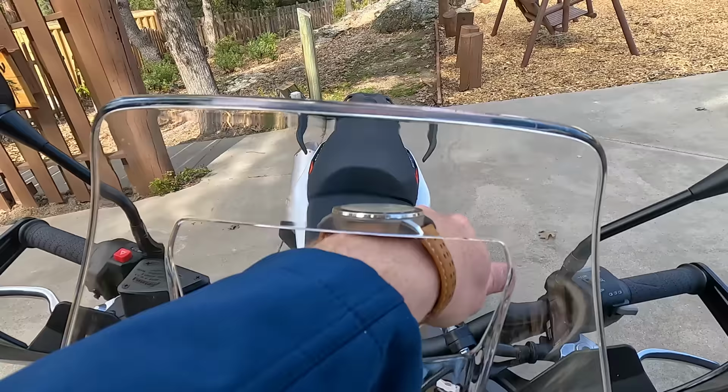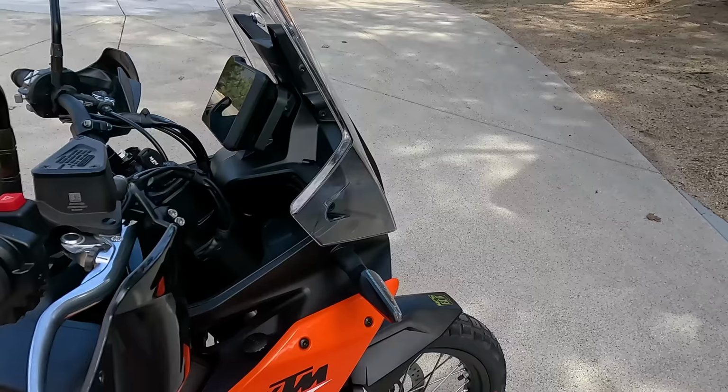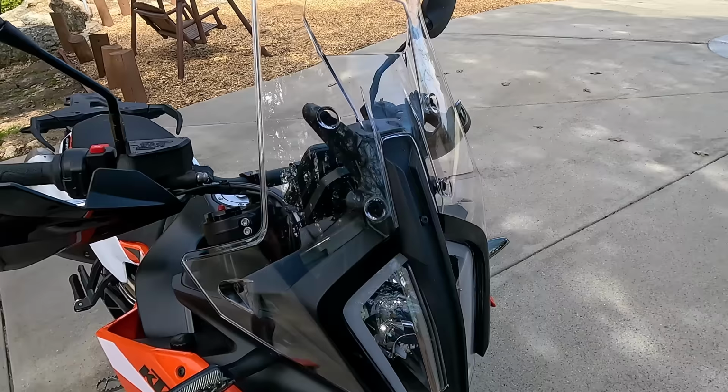I don't know what you want to do, but the idea with that, in all seriousness though, is it reduces the buffeting because it allows the pressure to equalize, so you get less wind buffeting. And it does work fairly well. I'm not going to say it's perfect, but it does work fairly well. We'll show that out on the highway.